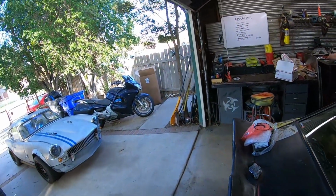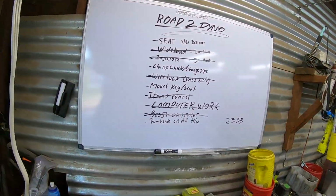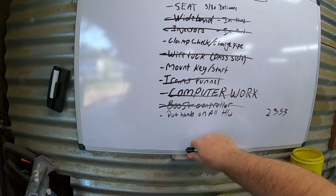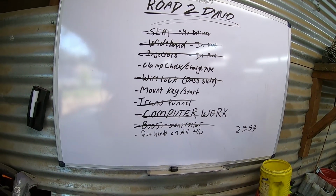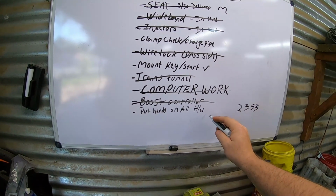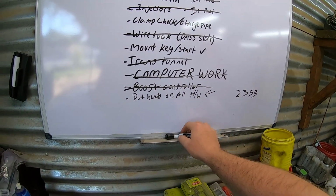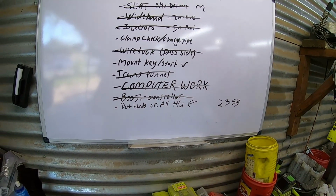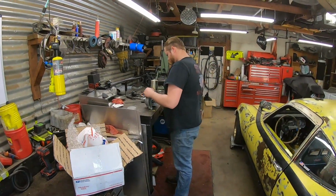And then just to give you guys a little update, the list has been updated now. We've actually been getting a lot done. Now we can cross the seat off the list, so tonight we'll be doing that. We'll be mounting this, and then if we have time, it's time to put all hands on all hardware that we've installed. Make sure everything is nice and tight and not going to move anywhere.